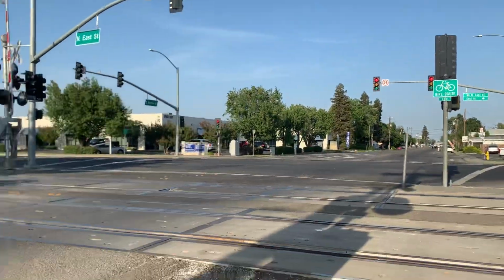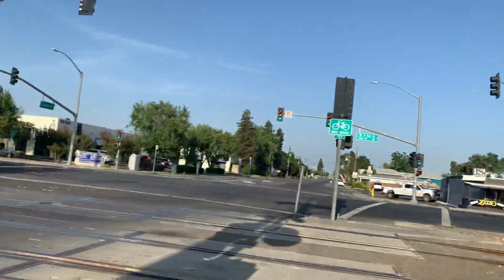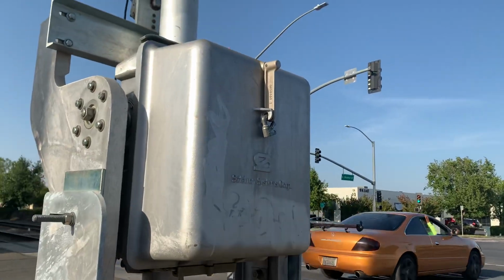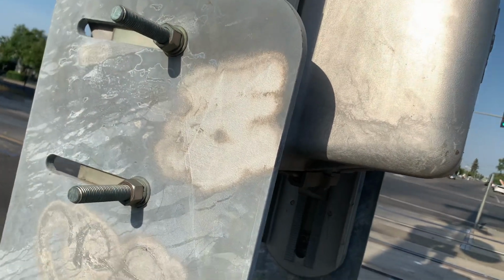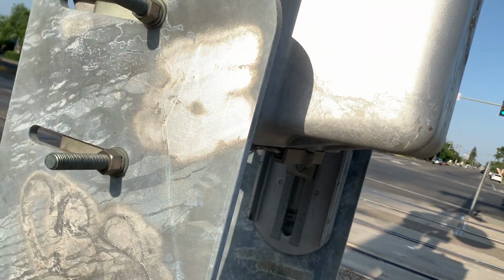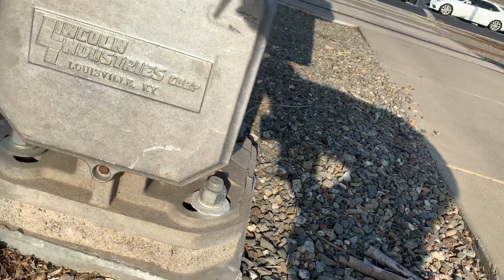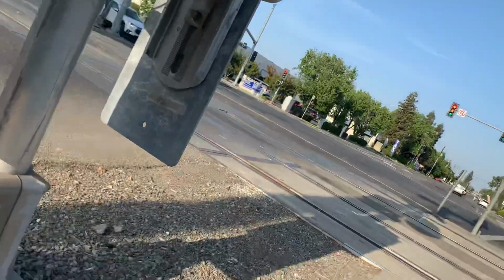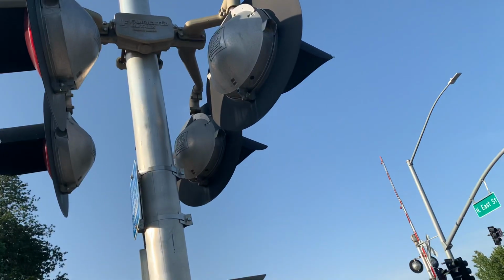All the lights from down here all the way to down there at WC Hayes. That's on East Street over there. So Safetran gate mechanism. Lincoln Industries Court. Signal base and fabricated metals light holder.